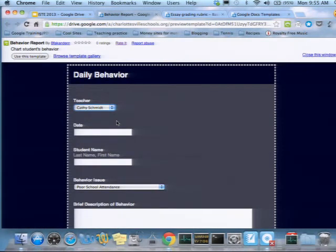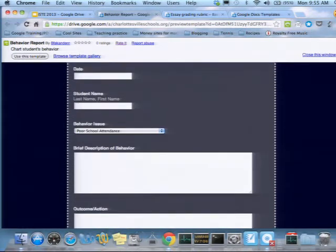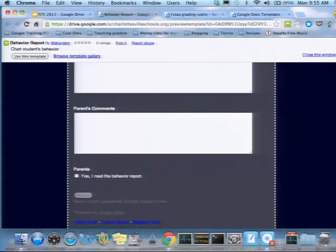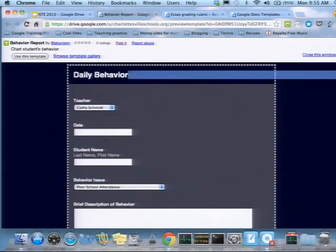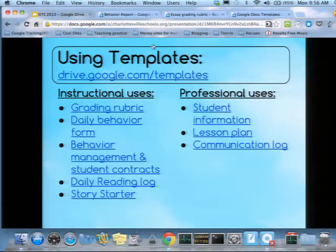Daily behavior, I thought this was a good one. We have a lot of children that carry behavior contracts around from teacher to teacher to kind of keep them on track, see how they're doing. This was a great way to take that paper away, because a lot of times by the time they've gotten to the end of the day, they've lost the paper. So sitting down and filling out this simple form, maybe it goes to your guidance counselor, you can make it even more simple than this, or sending it home to the parents, it makes it very easy to use.